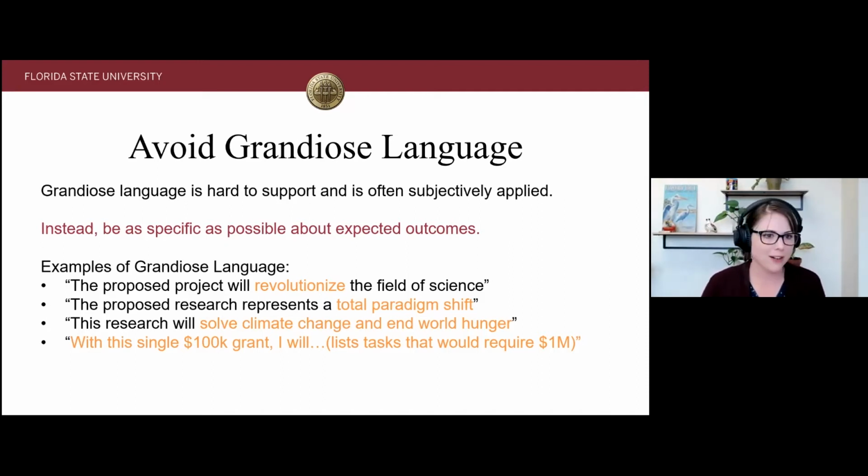Probably not a total paradigm shift. You're probably not going to solve climate change and end world hunger. I think a good key is if you were to read your proposal like you would a student's paper that you have to grade. Would you circle anything and say, you've got to support this? Or, really? That's grandiose. Be just as critical of your own work, if not more so.